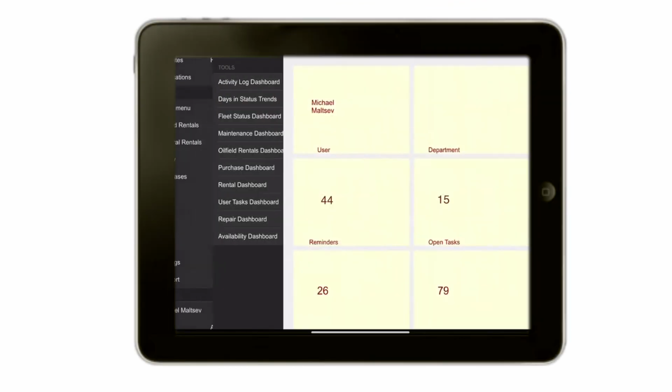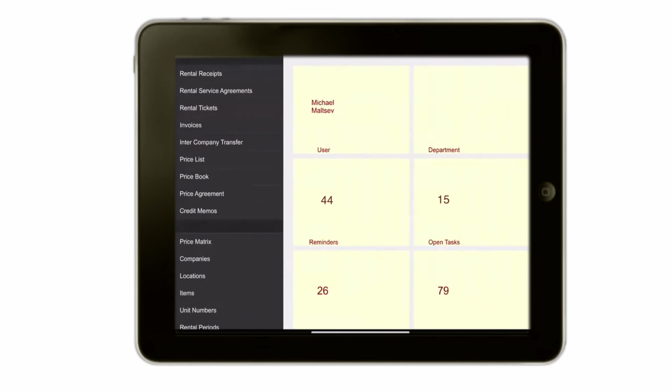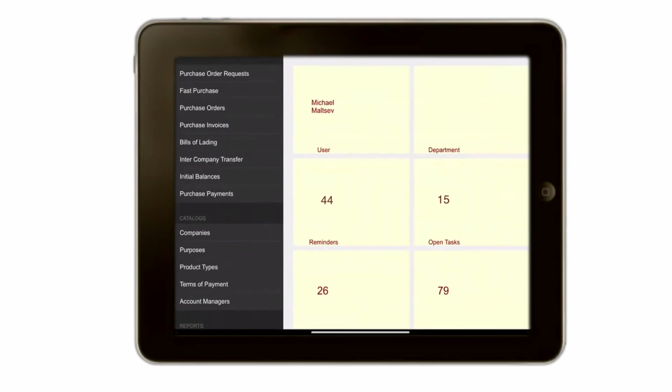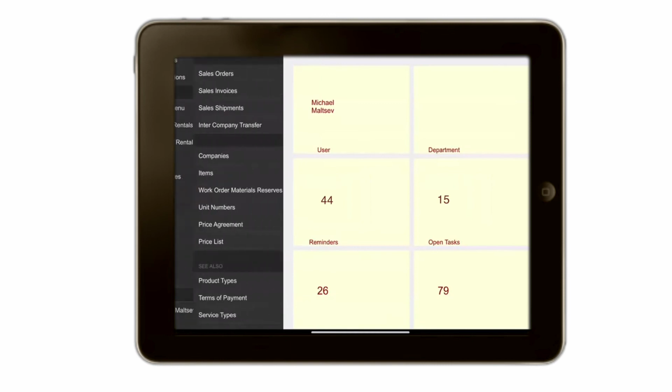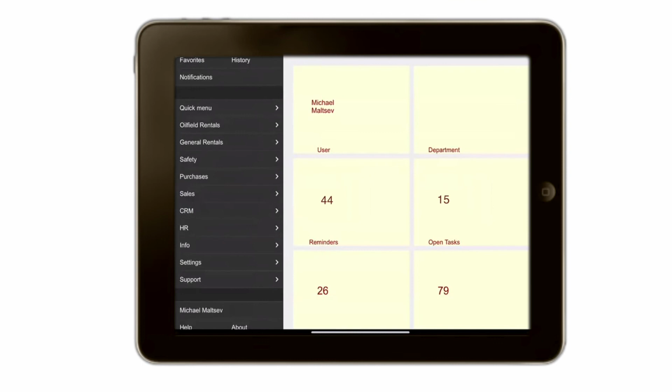RigER Oilfield Services ERP. This mobile client gives full access to all modules of the Oilfield Services ERP, enabling authorized users to create, change, and approve any document in real time. It is also a powerful tool for managers and executives, allowing them to run reports and dashboards anytime, anywhere.